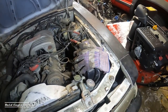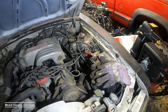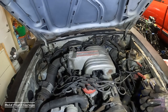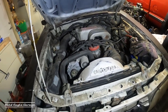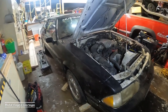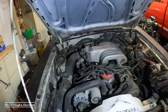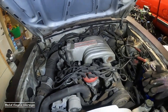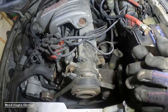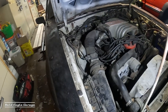Got these gloves on here just to protect the hood in case it decided to arc, because that battery's a little bit too big. Here it is. This is an '88 Mustang LX 5.0, 5 speed. Doesn't start. Looks like we got some headers down there. Cell ignition wires.